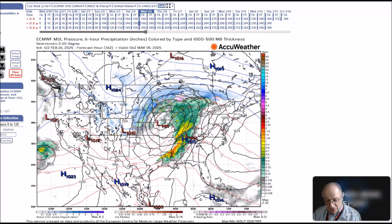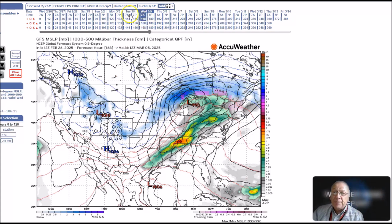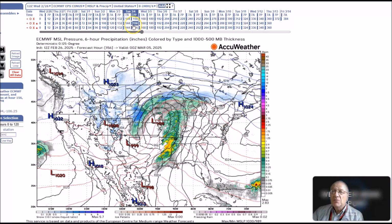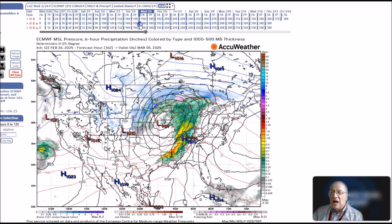The flow will remain progressive here. And then as the trough moves into the central states Tuesday, Wednesday, it will tap into Gulf moisture. You can see it here Tuesday and Wednesday. And what we have here is a deep flow causing heavy rain across this area here, possible severe weather.